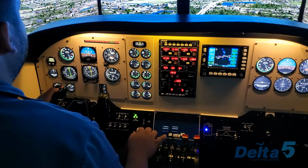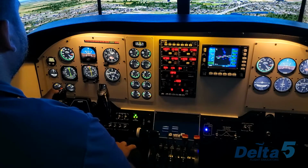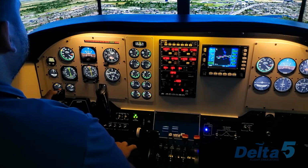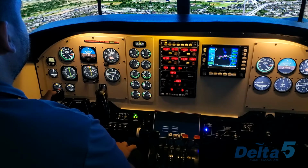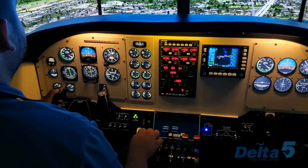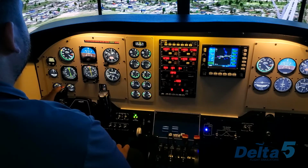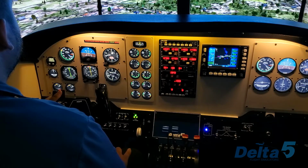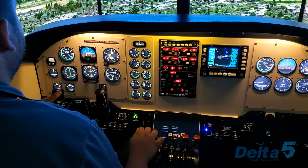Stay at 920 until we cross Ambas, which is roughly in about a mile. We're crossing Ambas at this point. We can descend down to 600 feet, which is our MDA. There's 600 feet.